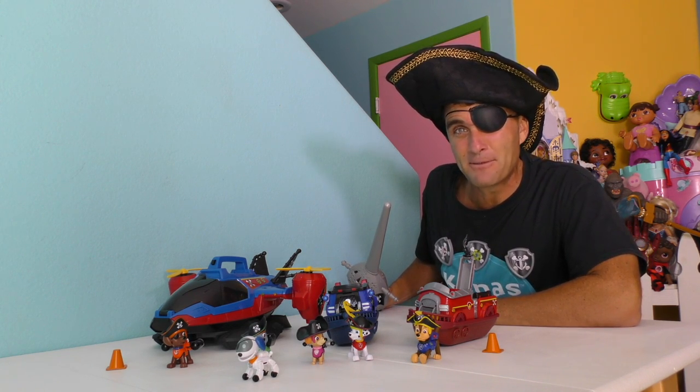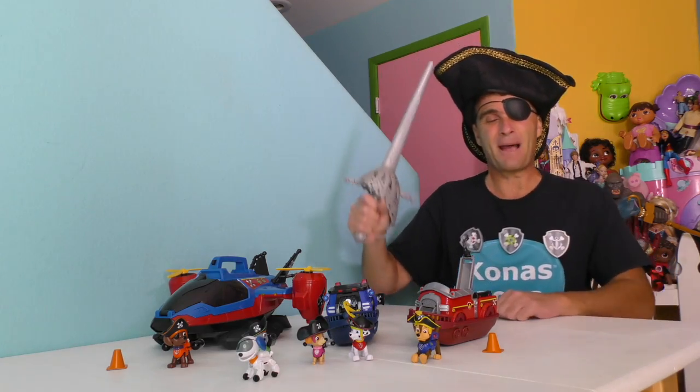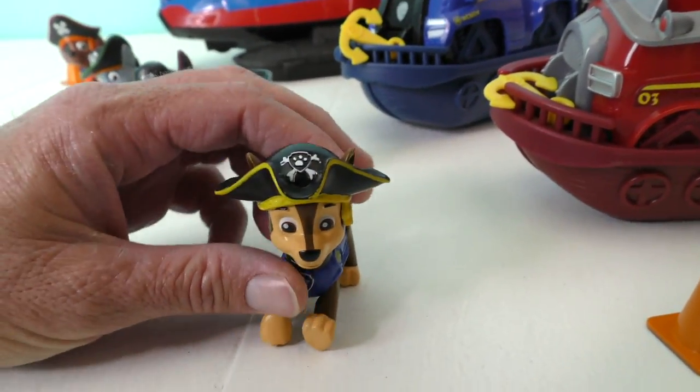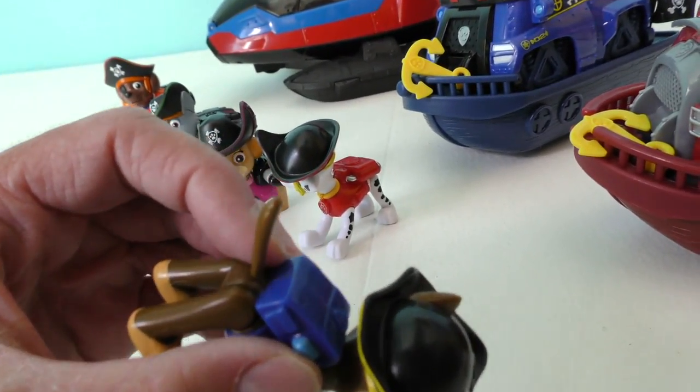Take a closer look at the Paw Patrol Pirate Pups toys? Of course you would! Let me show you the Paw Patrol Pirate Pups toys! Wow, look at all these cool Pups toys! Here's Chase! He looks really good, Chase! He's got his pirate hat on, and he's even got his pup pack!